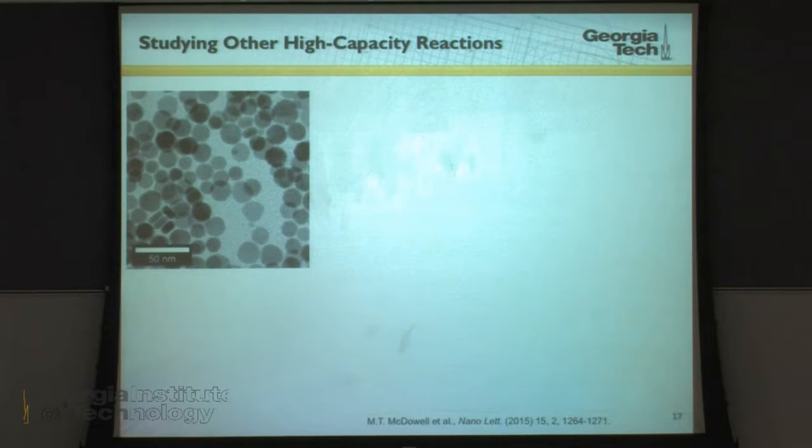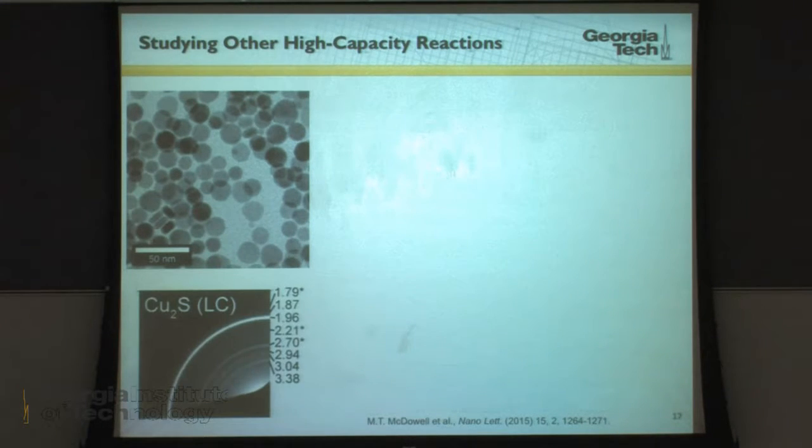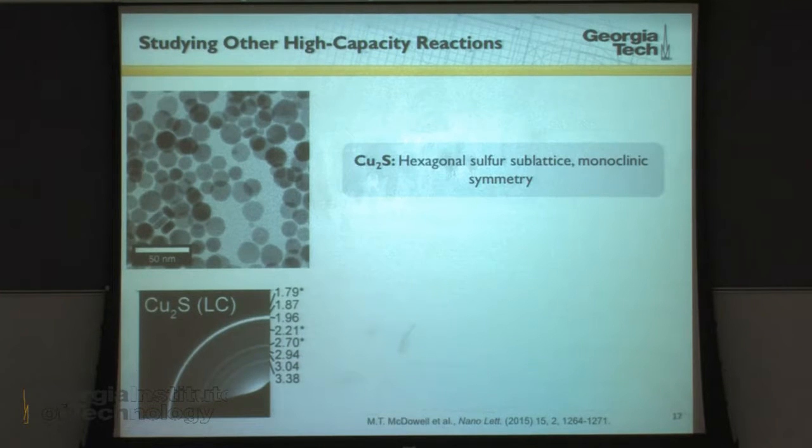All right, so a little bit more about these battery reactions. So I've been talking about silicon primarily, or only, until now. But lithium actually reacts with many, many materials, and there are lots of different options for materials in battery systems. So this is just an example of another material that undergoes a different type of reaction with lithium. This is a TEM image of copper sulfide nanoparticles, and this is a diffraction pattern. These nanoparticles are actually disks, and they're hexagonally shaped. So we're looking down on the face of the disk here. Well, this is actually more like a circle, but they're supposed to be hexagonally shaped.